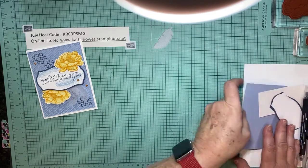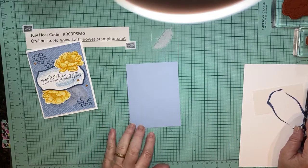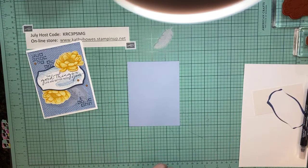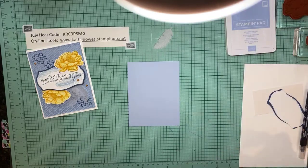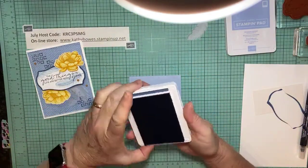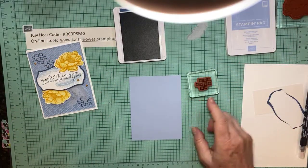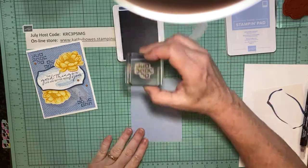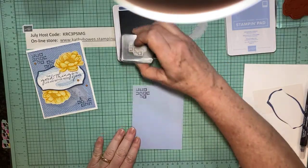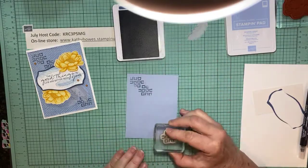So let's start with the background here. This is a piece of, what color is that? That is Seaside Spray. Like I can remember these new in colors. And we're gonna take some Misty Moonlight and this image here from the stamp set, and we're gonna just stamp first thing in the corners here, just to give our card some character.